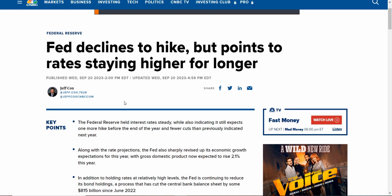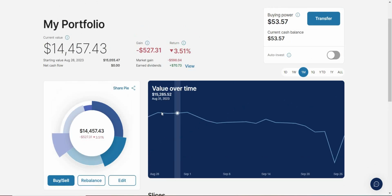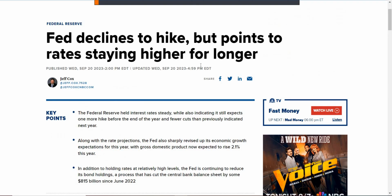If we look closely at our portfolio over the last one month, we can see that my portfolio was relatively flat, at 1450, and it stayed there. Yes, it went down, it came back up. So it was relatively flat. As we said before in my previous videos, interest rate is like gravity. Sometimes it pushes the market up, sometimes it pushes the market down.